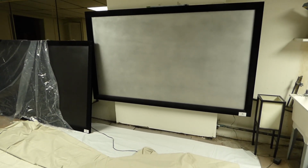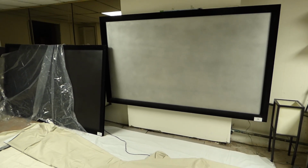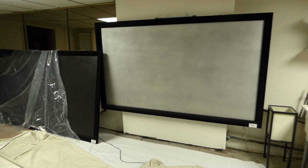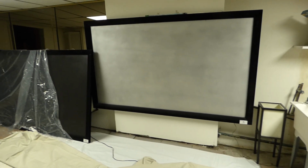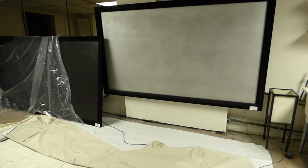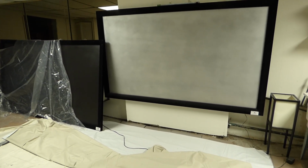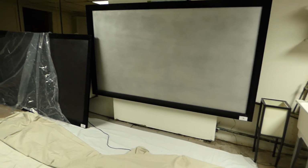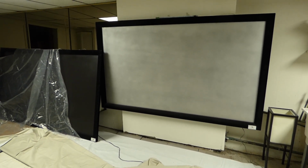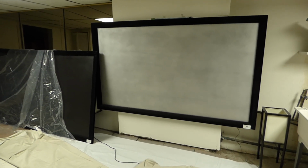Now, with that in mind, because of the contract, we get these screens for very cheap. Somebody might buy a 120-inch screen from another website for 200 bucks. On our end, it doesn't cost us anywhere near that. That's why we can afford to sell these screens at the price that they are. Now, think about it. If you got a Supernova and a fixed frame screen, we're talking about maybe $3,000 to $4,000 just for a 100-inch.